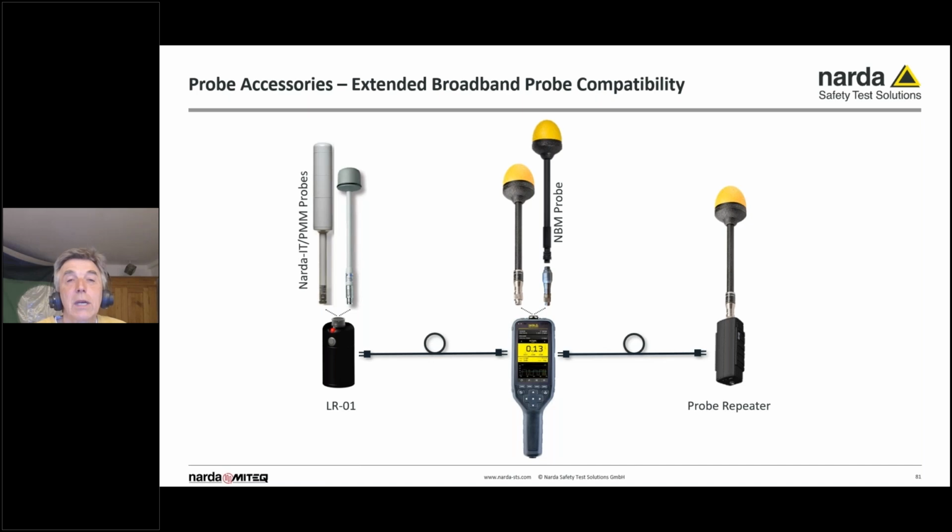For operating the instrument from a little distance, remember, we will also provide you the probe repeater, as you can see it on the right-hand side. On the left-hand side, you see a new instrument called LR01, which can also be connected via a fiber optic cable to the FieldMan. And then you can also connect all Narda or PMM probes from the area monitors or from the 8053. So FieldMan is really the instrument which can handle also the history. What is missing are the old EMR probes, but I don't know if any of EMR probes survived during the last 20 years.